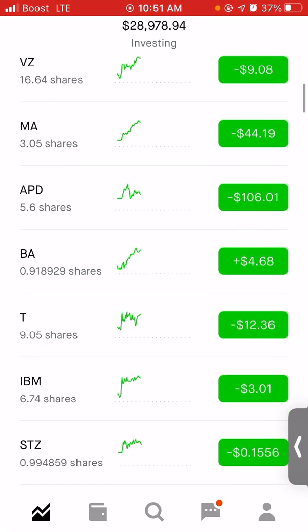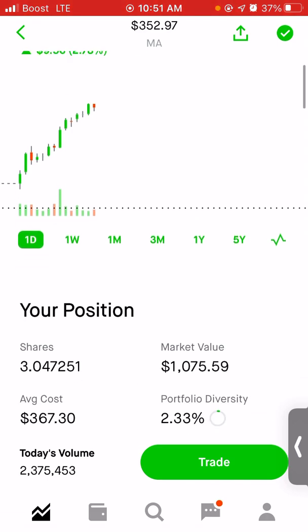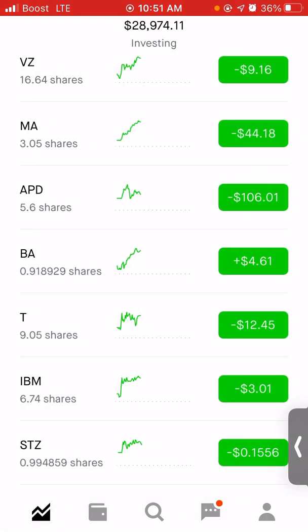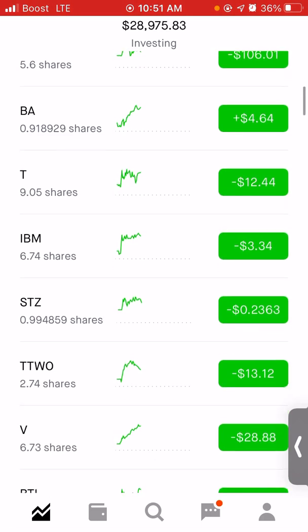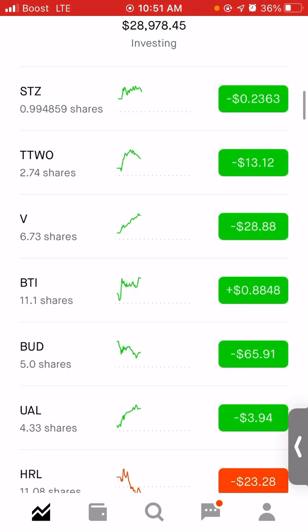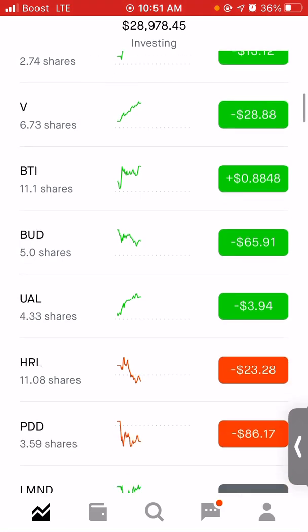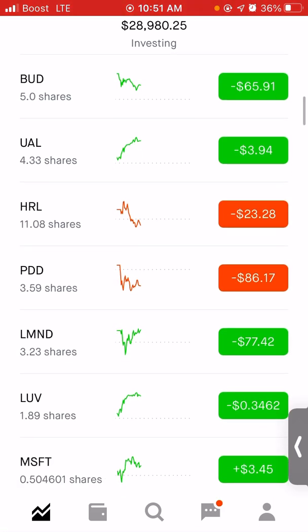We also have Air Products and Chemicals, MasterCard. I have a decent sized position in MasterCard as well as Visa, as well as Air Products and Chemicals. These are all dividend paying companies or dividend growth stocks. We have IBM, Take-Two Interactive, BTI, which is a tobacco company with like a 5 or 6% dividend yield. We have Hormel Foods, which I bought recently.